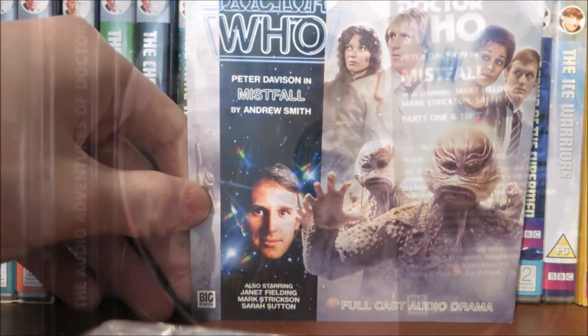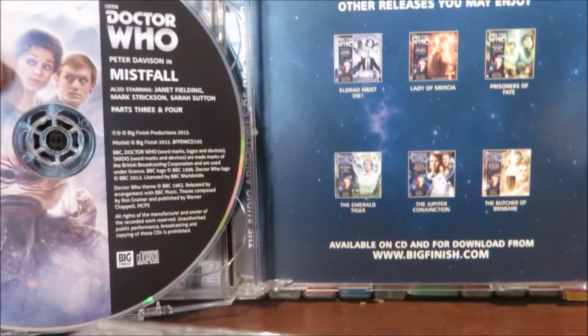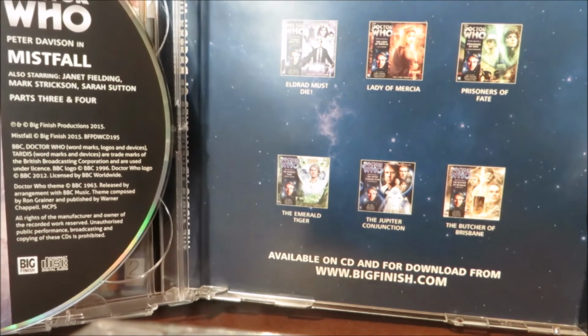So now let's look at the discs. The discs are exactly the same as the cover there, but obviously a bit more zoomed in, and of course if we move that up way for disc 2, we have an advertisement for other Fifth Doctor audios there.